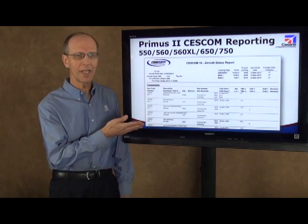It's this issue that has led to some problems with maintenance record keeping. While researching compliance for Airworthiness Directive 2010-0702, Citation Customer Service discovered that CESCOM records for many Primus II equipped aircraft appeared to be inaccurate. This CESCOM record on the screen is a good example.